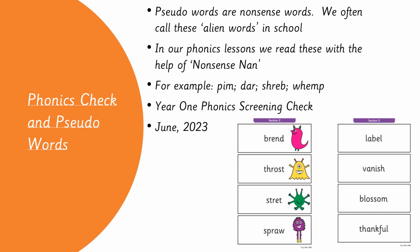At the end of Year 1, there is a Year 1 phonics screening check, which is an expectation from the government. This is nothing to worry about. This is something that we will do throughout the year in order to get your children used to the situation. What the phonics check involves is some phonically decodable words. Some are real words and some are what we call alien words or nonsense words.